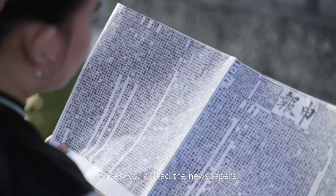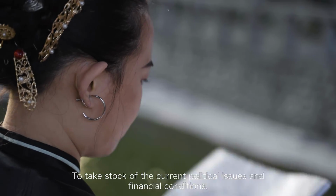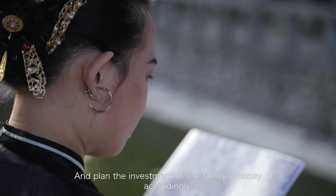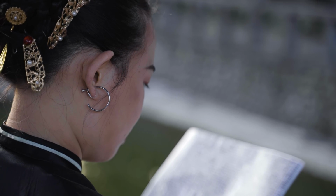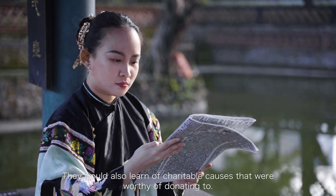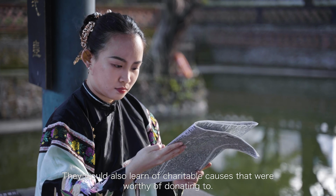Wives would read the newspaper to take stock of the current political issues and financial conditions, and plan the investment of the family's money accordingly. Through the newspaper, they would also learn of charitable causes that were worthy of donating to.